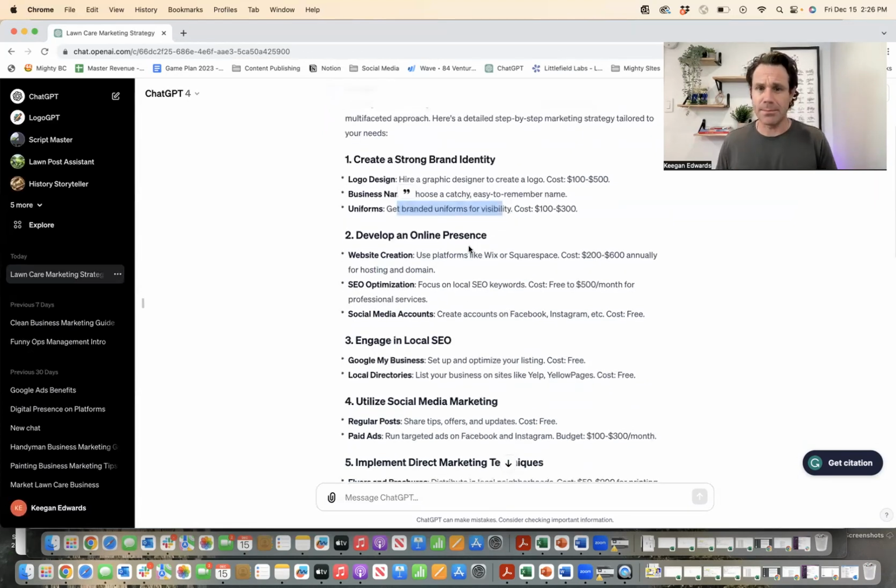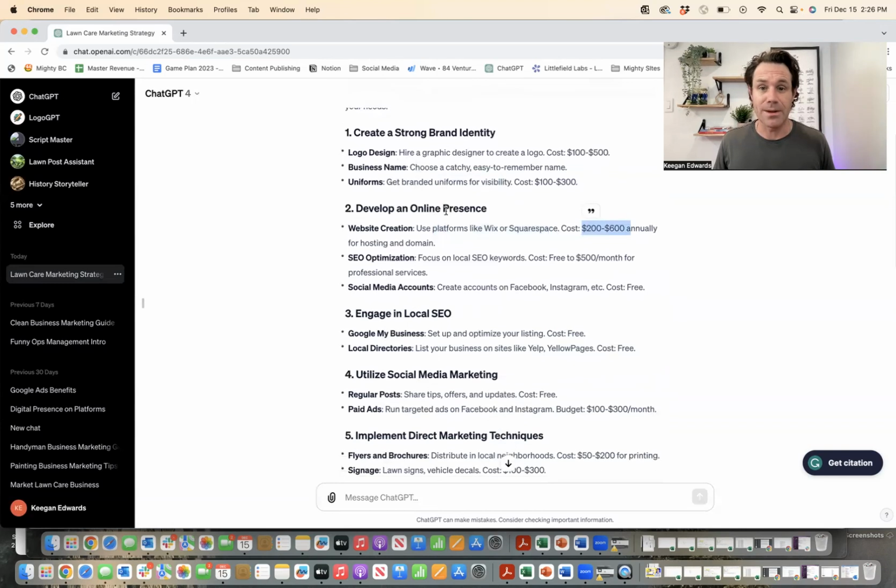Then it says develop an online presence, use platforms like Wix or Squarespace. In my opinion, it should have said Mighty Sites. I'll put the link to Mighty Sites below. That's only going to cost you about $100 a year, and it creates a simple professional website, especially for a lawn care business. But it's going to give you ideas for others too. My preference is Mighty Sites for obvious reasons.